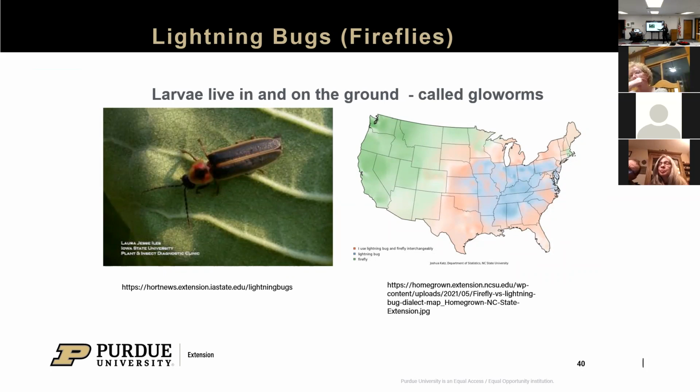Don't just willy-nilly throw out your grub control, and think about maybe having a space over there for your lightning bugs, maybe putting some leaves over there in a place that your neighbors won't see, and you may see lightning bugs come next year. So just think about their pollinators also. Lightning bugs are actually a pollinator.